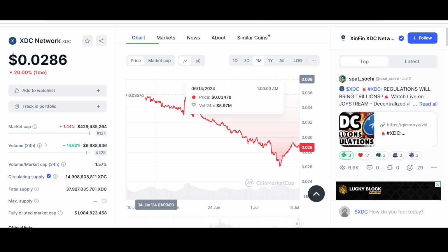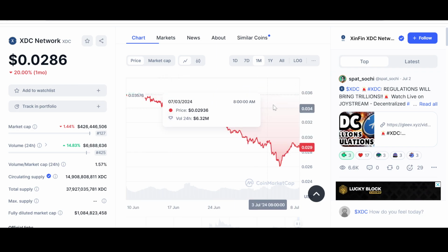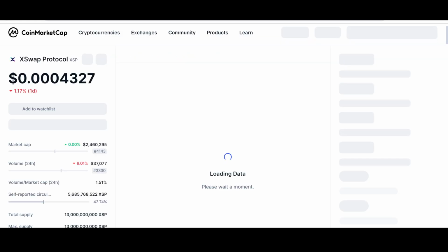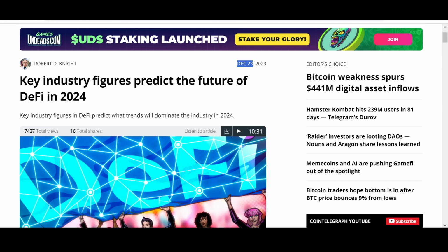Look at this. Let me show you. And yeah, why can XSP achieve what we believe it can achieve, guys? The reason is the XDC network, obviously, the fundamentals behind XDC. Meanwhile, guys, DeFi in and of itself has the potential to be huge in the future. I saw this article recently, although this was posted on December 23rd, 2023 by Mr. Robert Knight.